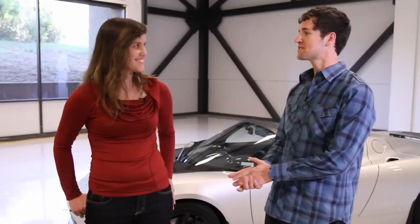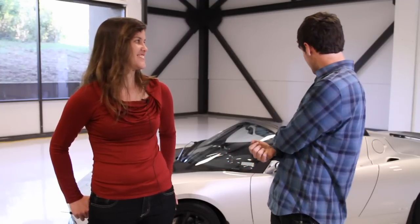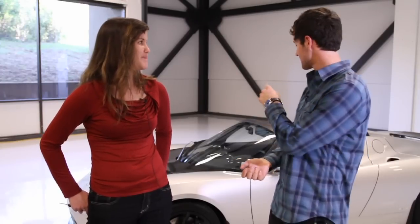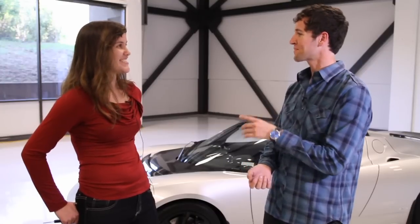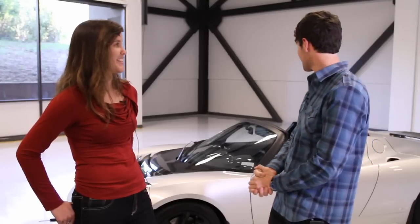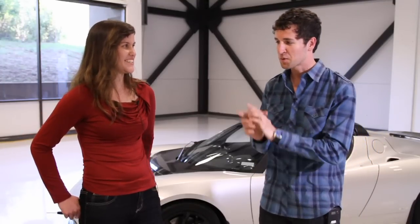Here with Camille Ricketts. You're the communications manager of this guy right here, the Tesla Roadster. That's right. Welcome to our headquarters in Palo Alto. Thank you. Now you're gonna let us take this out for a little ride later, right? I am. I'm gonna let you take it for a spin. Awesome. Really see what it can do, hopefully. Yeah, awesome. So what do we have here?